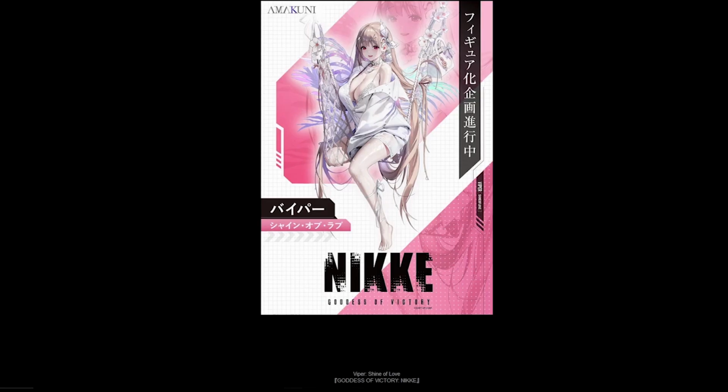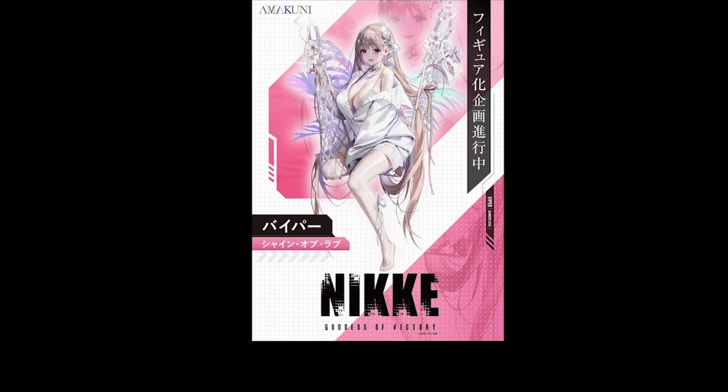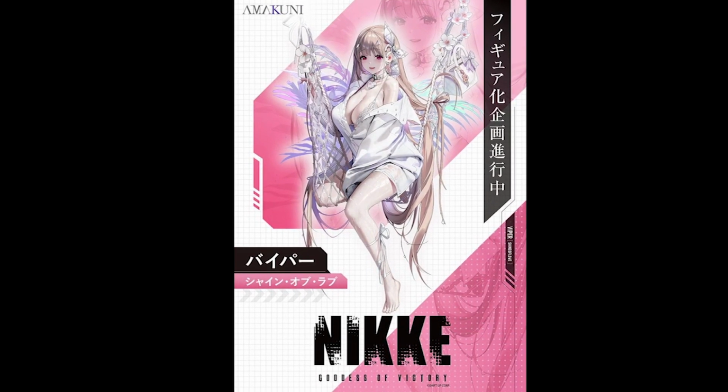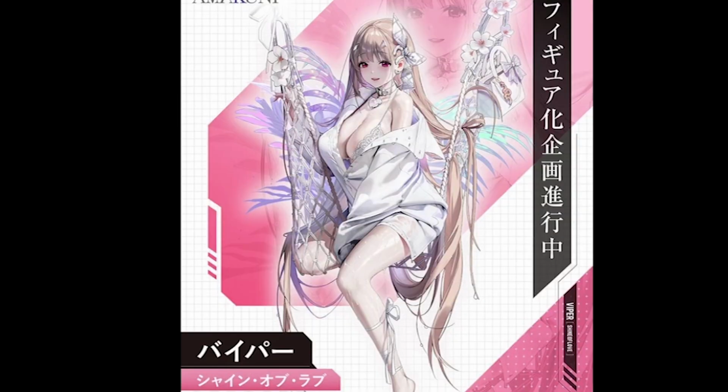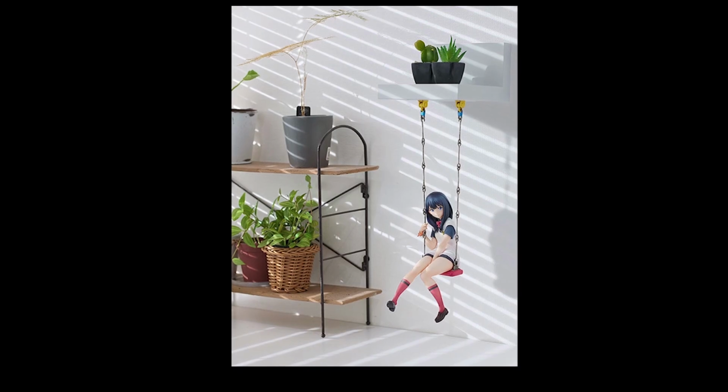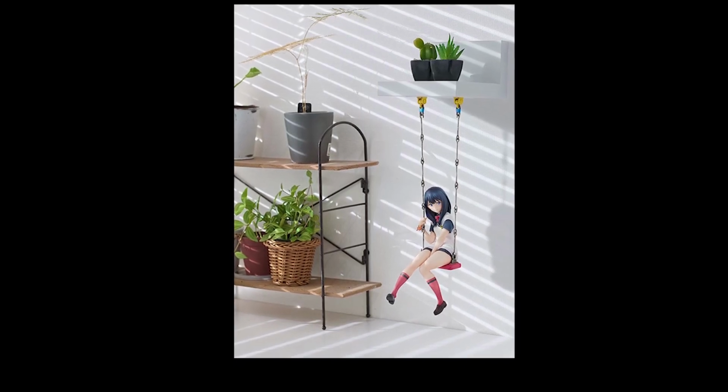This looks gorgeous, and I'm very curious how she's going to stand. I feel like it might be similar to that Gridman figure of Rika that they're making. I've pre-ordered this figure. She looks awesome. I'm super curious to see the whole way everything all connects and does what it does.